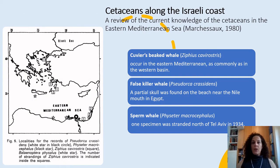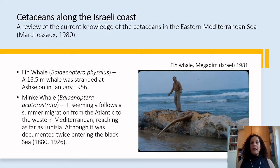Cuvier's beaked whale was considered by Marchessault to be as common in the East Basin as in the West, with evidence for occasional presence of false killer whale and sperm whale. Baleen whales were less common, with only few observations. Here in the picture you can see the first photographed evidence for a fin whale along the Israeli shore.